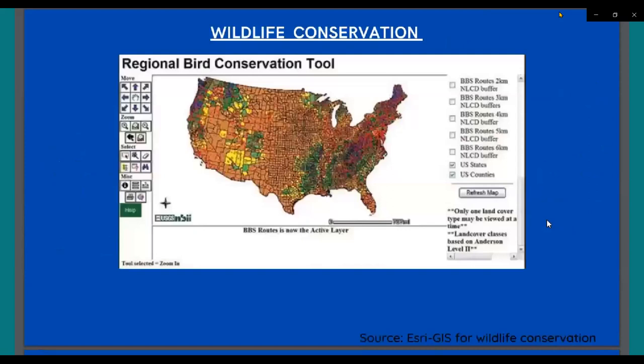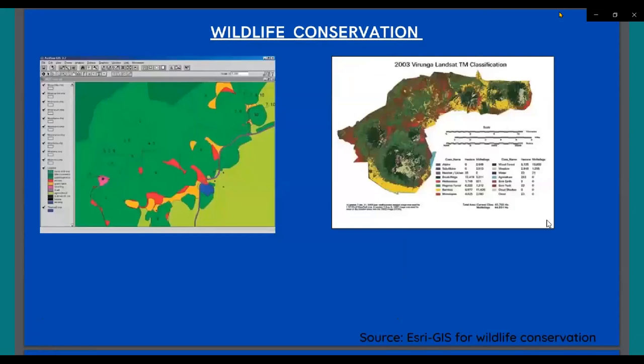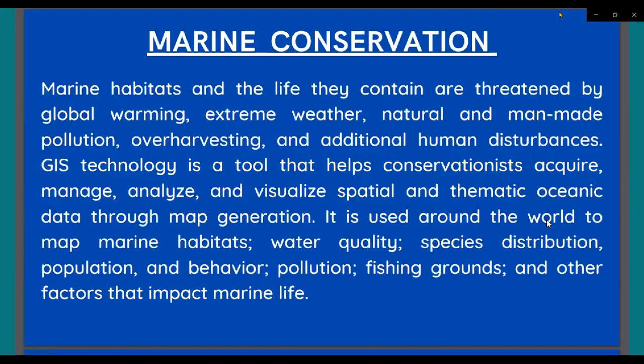So this is a map of regional bird conservation. And also we have another one of track line locations for 4 male and 5 female black-footed albatross. This was gotten from Esri GIS for wildlife conservation. It shows how we can use GIS in creating maps for wildlife conservation. And here are also some examples of maps created using GIS and remote sensing data.